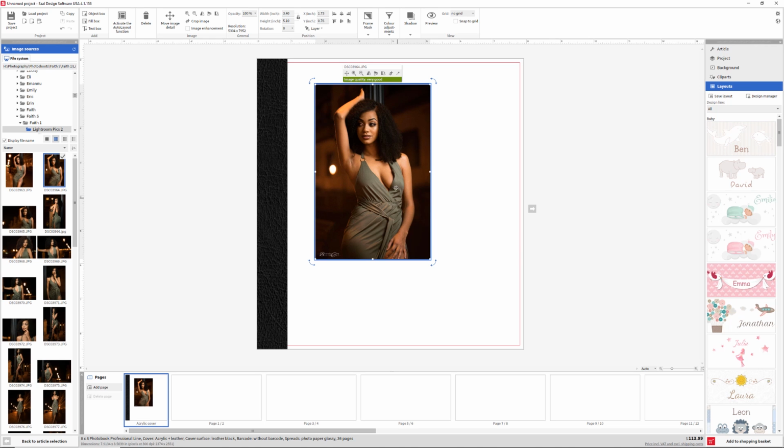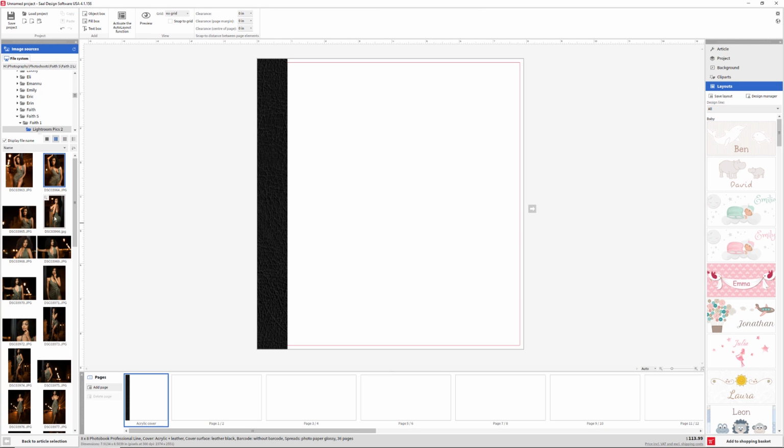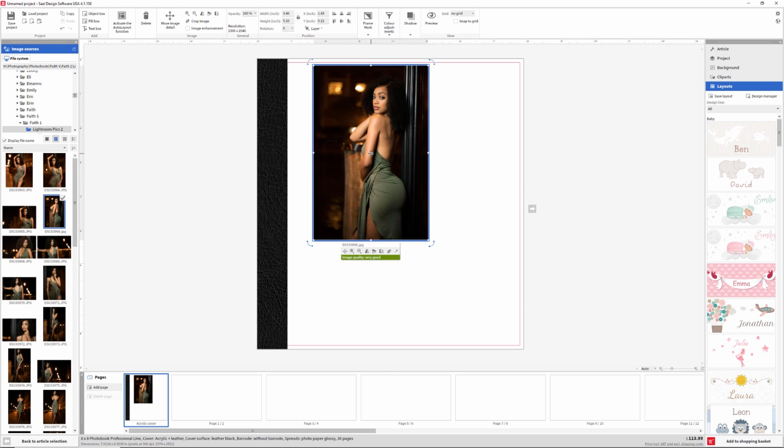It's going to load. Now, one of the great things about this also, it tells you what the image quality is when you put it on this book. As we stretch it and those pixels become separated more, the quality might diminish, so you want to make sure that quality stays really good as you're doing that.